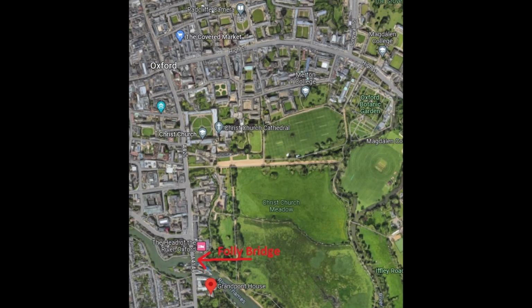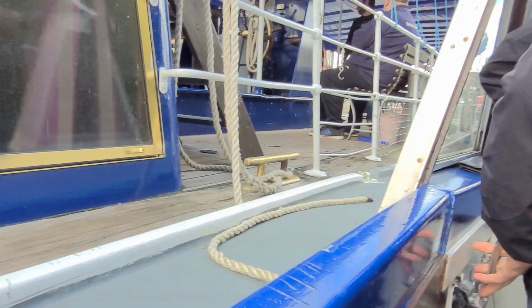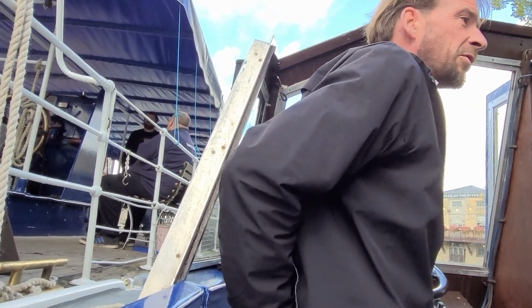So enjoy the boat trip, and as we go down I will point out places of interest in relation to the Morse Universe. Okay, so here we go. Enjoy, everyone. River Isis, as it's known in Oxford.